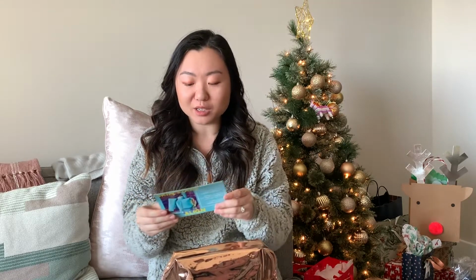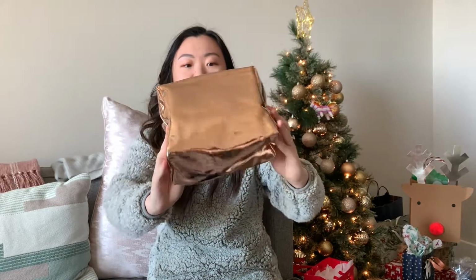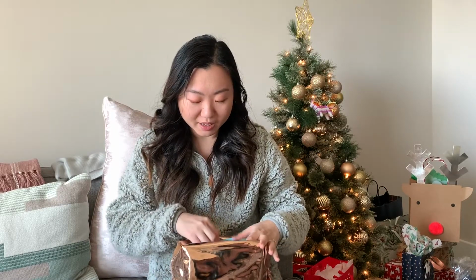So it comes with a really large bag, and I'm actually really pleasantly surprised by the size of it because I can actually see myself using this to travel with. So in this kit, it comes with 4 products, and I'm gonna go over each one of them, tell you how I felt about each product, and then also if I would recommend this kit.